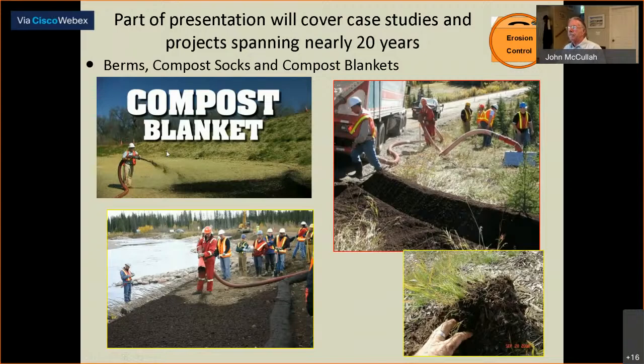So I'm going to show you in my study some trials we've done that show by compost incorporation we can increase infiltration rates to accept the 10-year return interval storm for the area. So just imagine the opportunities that exist along the right-of-way.